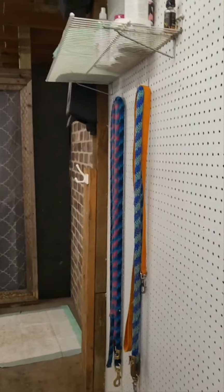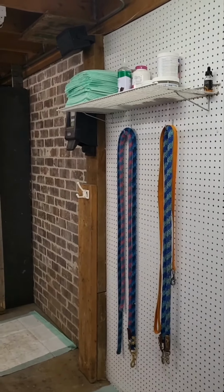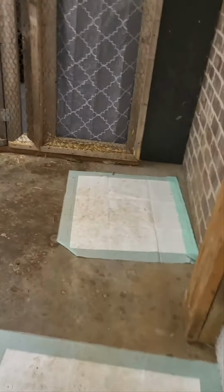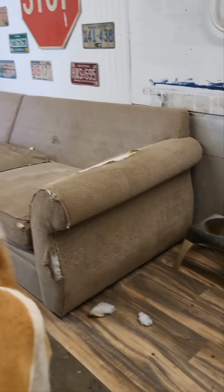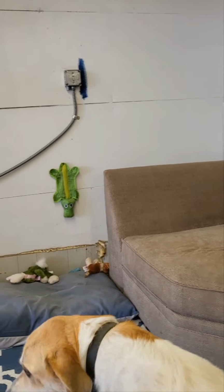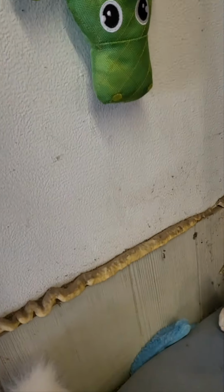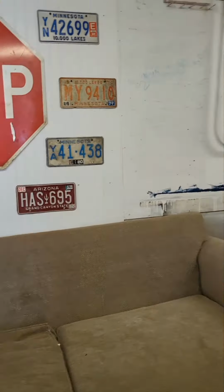So he now has a little area where we keep his potty pads and his supplements for his hips and his leashes, a couple potty pads down just in case he has an accident, his food, his water, and of course his couch. If you've been here before, you know Emmett loves laying on his couch. He also has a couple of stuffed animals that he enjoys playing with. Hi, buddy. Is this your frog? And so he is now in this new space.